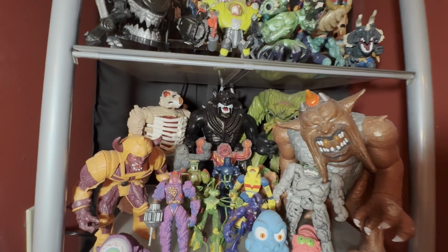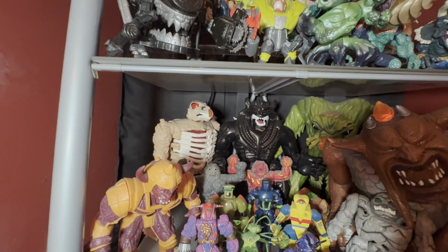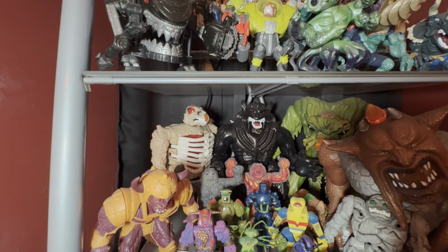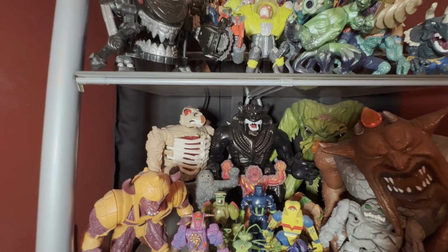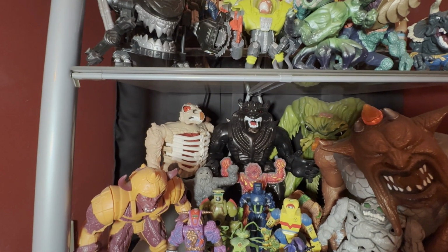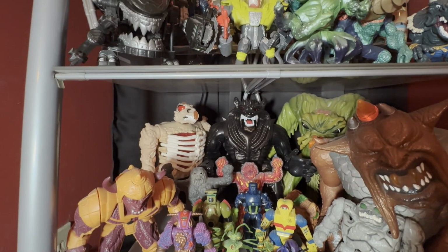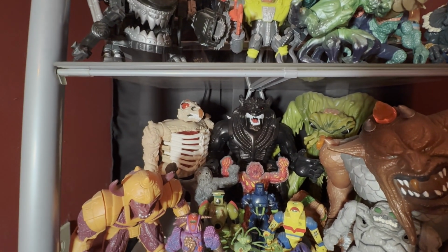So we have Inhumanoids, and I'm going to say his name wrong. You can correct me down below. It's like Gorzak. He's not an Inhumanoid. He was made by, I think it was Mattel. But he fits in really nicely with the Inhumanoids. He came out around that same time period.